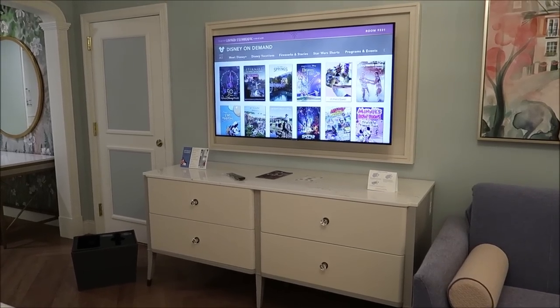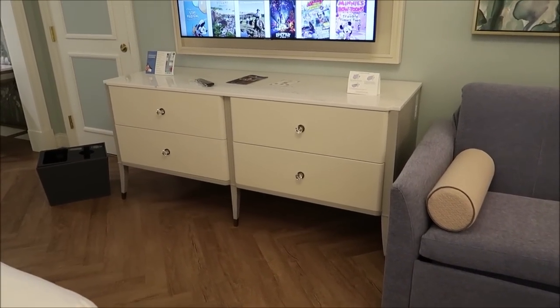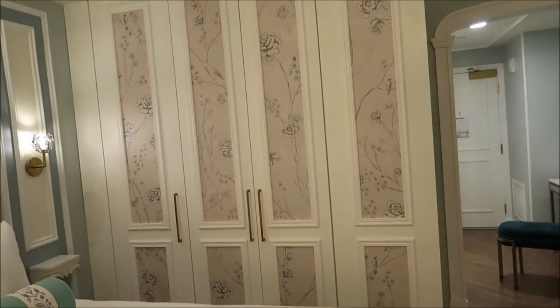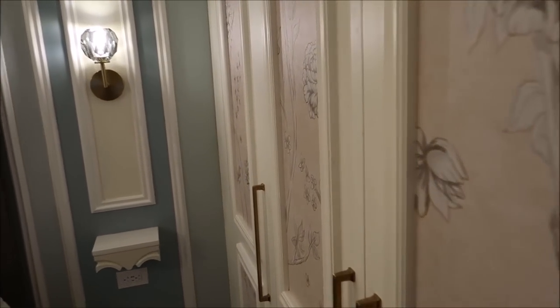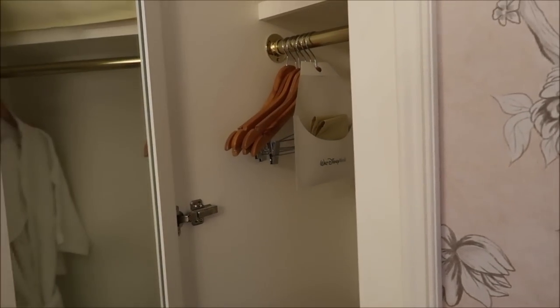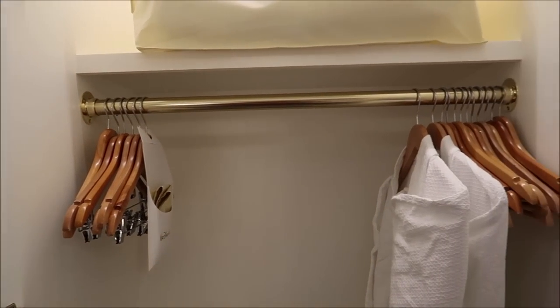Obviously, there's lots of storage in here, especially underneath the beds, but look at these closets. You can actually use underneath the TV stand as some storage right there. And then look at these closets over here. Very, very fancy. Let's see what we got in here. Oh, look at that mirror. Oh, it's got lights on it.